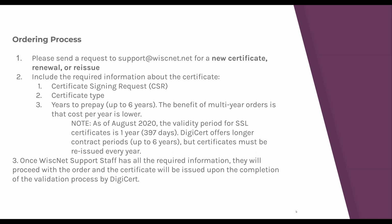We used to limit it back in the day when GeoTrust used to own the certificates, but now with DigiCert, they can go up to 6 years. The thing to note as of 2020 is that you can purchase a certificate up to 6 years. However, every year you have to regenerate a CSR and send it back in, and then we reissue it for you. That's because of safety reasons. They want to make sure that everybody updates a new hash, so that hackers are not trying to get at your certificate.